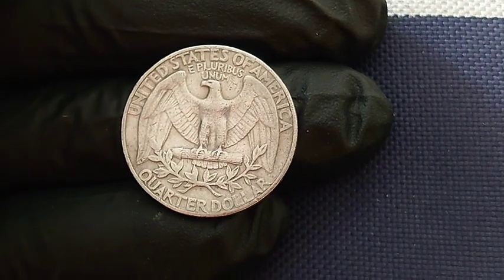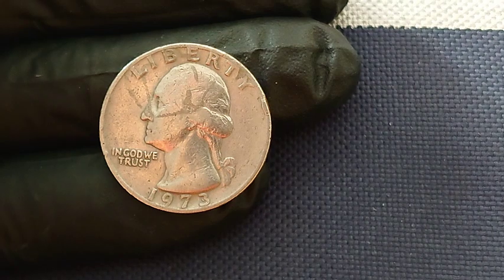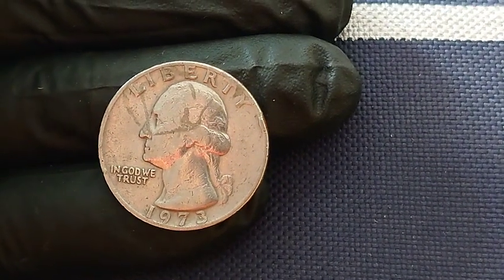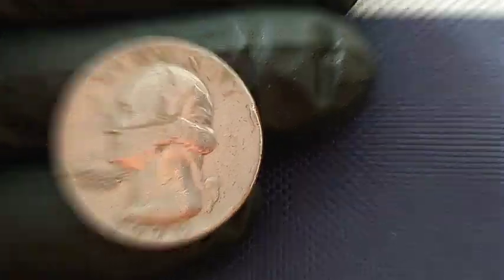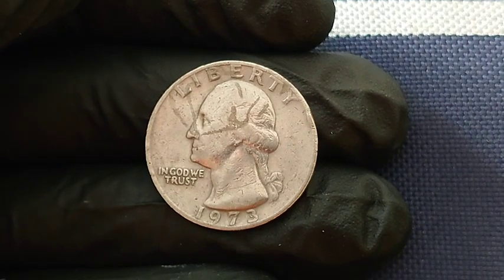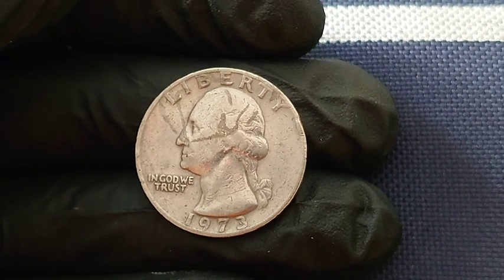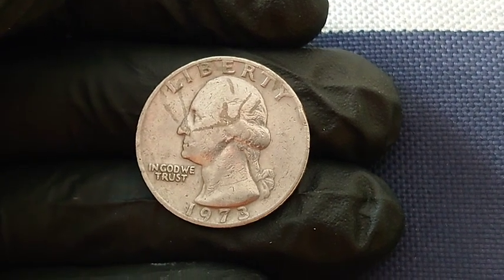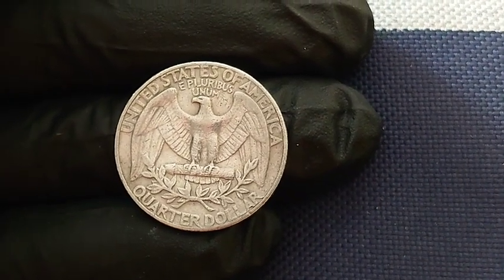This particular quarter was also struck on a transitional planchet, meaning it was never intended to be a quarter at all, but rather was mistakenly fed into the die system using a leftover silver-clad planchet from a different denomination or foreign currency, possibly a Canadian or experimental alloy, which gives the coin a bizarre weight and metallic signature detectable only under X-ray spectrometry, adding to its mystique.